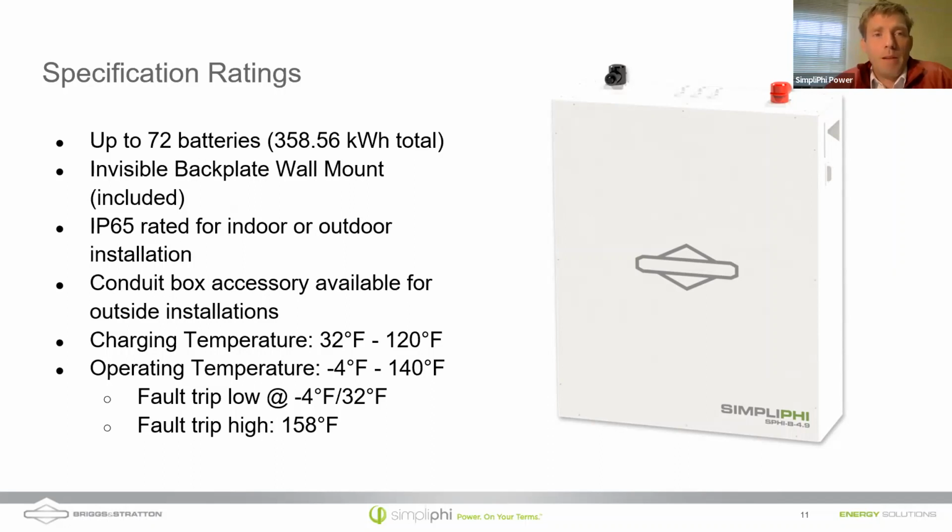We'll talk about that a bit later, but they've got a wall mounting plate that you can screw into the wall and then just hang the battery on that plate. It's outdoor rated, indoor rated as well, but we offer other battery solutions for indoor rating that can save you a little bit of money if you're doing an indoor install. Most people are wanting outdoor installs now, and we can offer that with this particular battery.